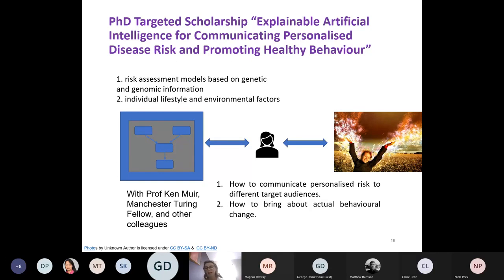And I'm lucky enough, we just got a targeted PhD scholarship, and this is a collaboration with another fellow, a master fellow this time, Ken Muir. In our team, we have epidemiology people, we have marketing people. I have done a lot of work on decision behavior, and it's all about, if we take into account individual characteristics, for example, decision-making style, information processing style, how can we personalize the explanation messages we send to our users in order really to initiate intervention plans and lifestyle changes in them.